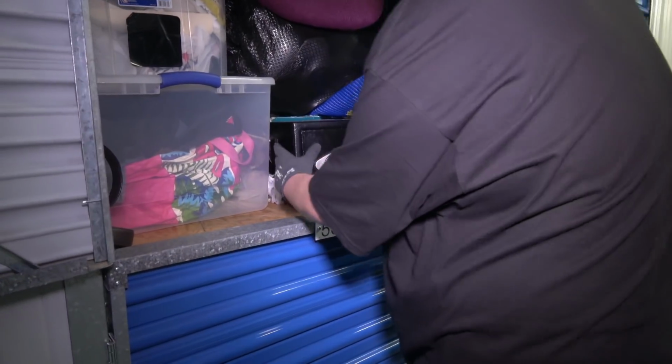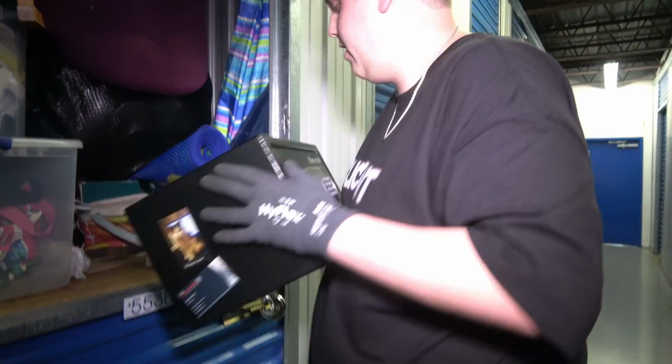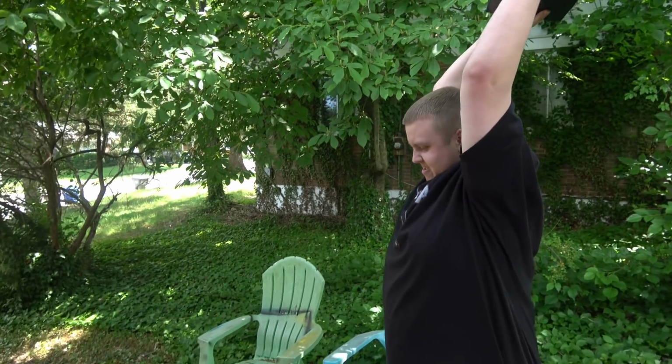Here's a giant Sentry safe. Ooh, right at the front. Ooh, and there's stuff. Ready?